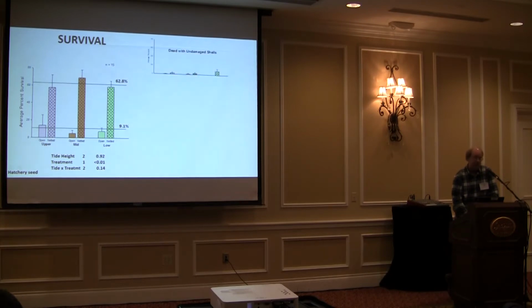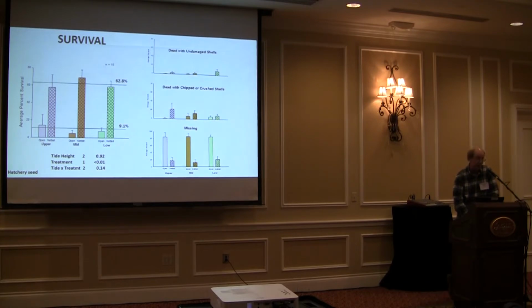Well, some of the clams just simply died due to some feature that left undamaged shells. But in these other two categories, the clams were either dead and chipped, and you can see that even in the protected pots, clams were dead and chipped. And then we also had missing clams. And clams don't go missing from these pots just by chance alone. Something comes in and takes them, and so usually that's a crustacean. And in Downeast Maine, if it's a crustacean on the mud flats, it's probably green crabs. We don't know it is 100%, but from various studies that we've done on these same flats, we're pretty much assured that green crabs are the culprit.